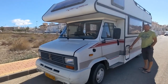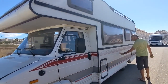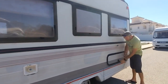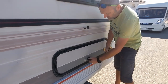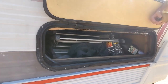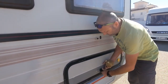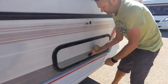We've got 2 gas bottles in here, 2 Spanish ones, the Repsol ones. Water filling point. I'm not going to pull all the stuff out, but there's a lot of things included. It's got your chairs, awnings, barbecue, all the paraphernalia you'd want when you're motorhoming. And there's another one, a large one, at the bottom.